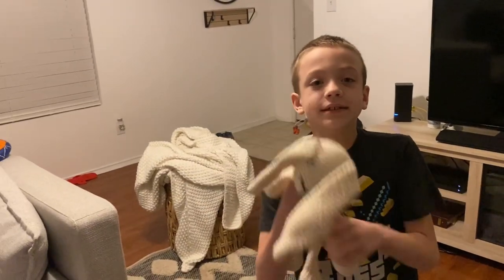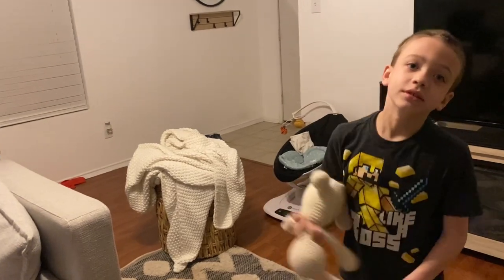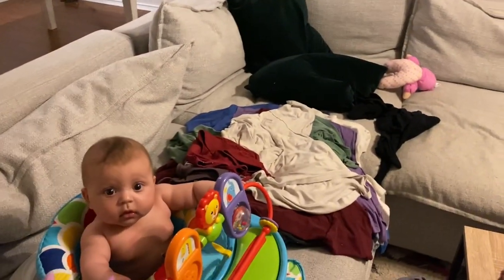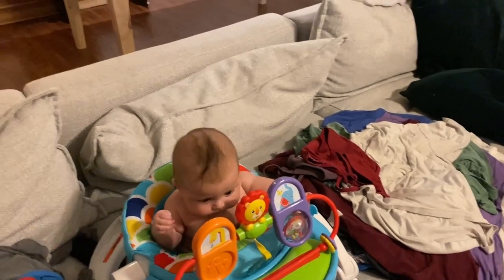All right, so we're going to do a quick little cleanup before we have to give Kale his final insulin and before I put the kids to bed. I will probably continue cleaning after they go to bed, but Kale's going to help me for a little bit, and she's going to hang out.